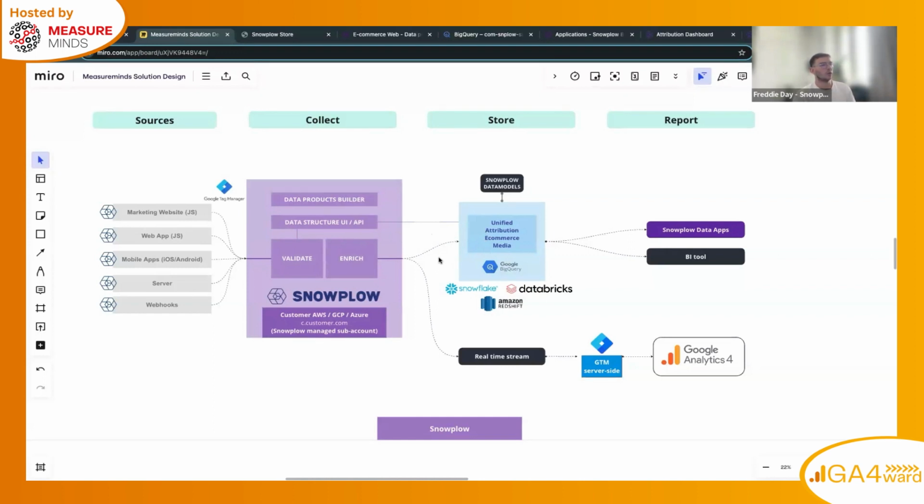Now, once that data has been modeled, you could then look to visualize that using a BI tool for all of your use cases. Or alternatively, we do now offer some data applications that I'll be demoing today for some of these basic use cases. One thing to note before I move on is that we do offer a real-time stream.